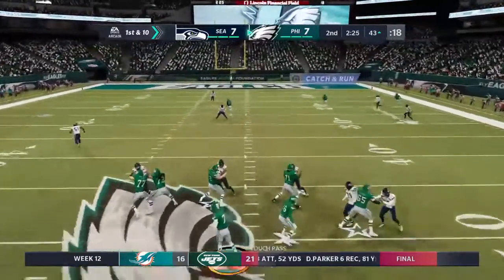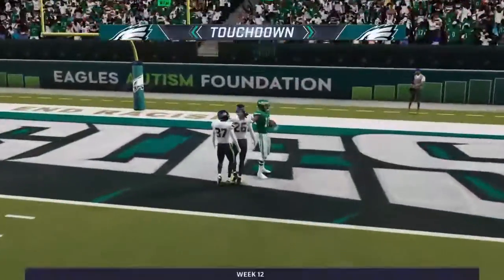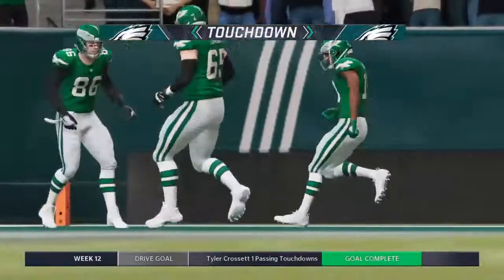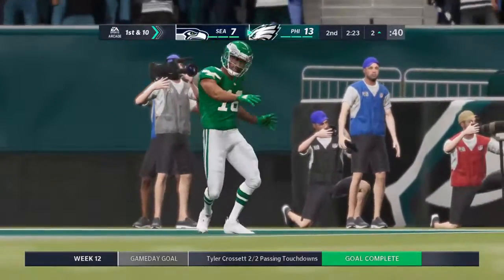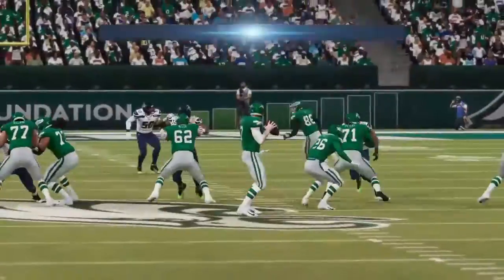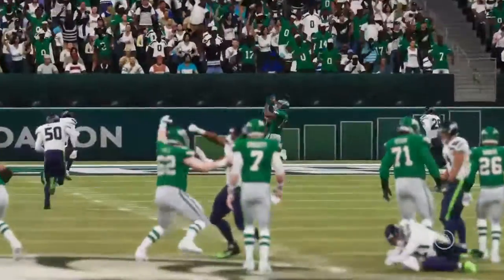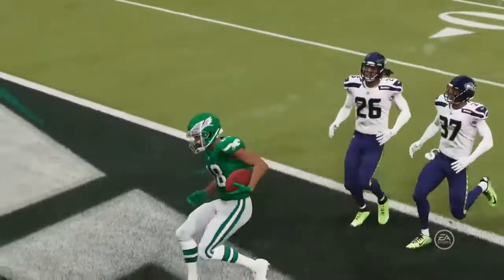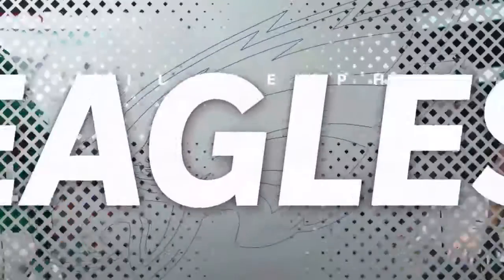He'll fire it deep for Reagor. Touchdown, Philadelphia! Jalen Reagor with his second TD of the game, his 6th on the year. And the Eagles have taken the lead. Now he's having a nice little first half here, partner. And it's a first half that leaves us anticipating what can still come. I mean, 2 touchdowns already here through the second quarter. There could be plenty more before this game is over.